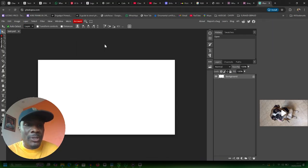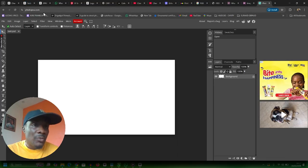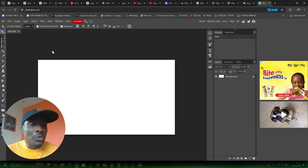This is a free alternative to Photoshop. So for those of you who don't have Photoshop, you can use Photopea. It's at photopea.com. If you look on here, you see it's an online version of Photoshop and it works almost like what Photoshop does, and you don't have to pay a penny. So let's say, for instance, you are designing 100 by 20 feet.